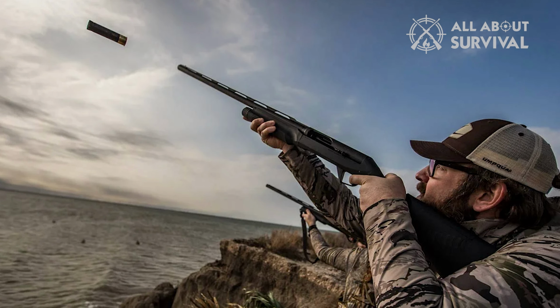Are semi-auto shotguns reliable? Yes, semi-automatic shotguns are reliable since they are dependable and can fire off rounds much quicker compared to their pump counterparts.